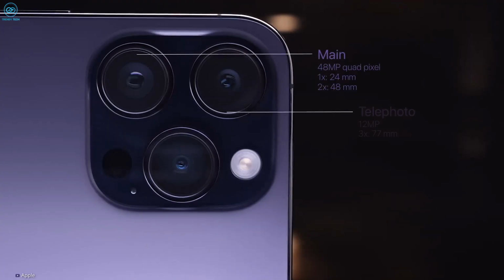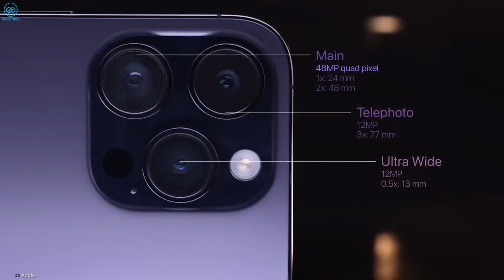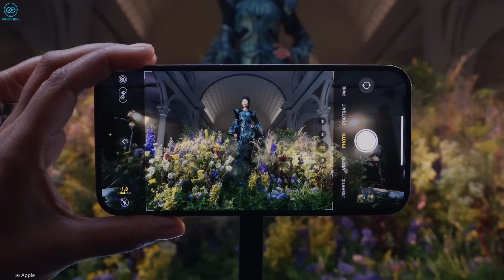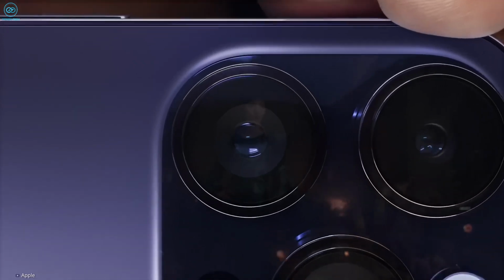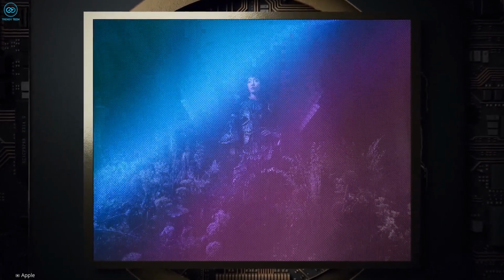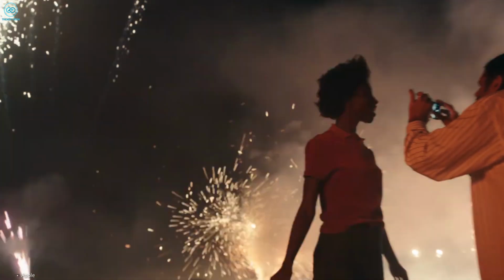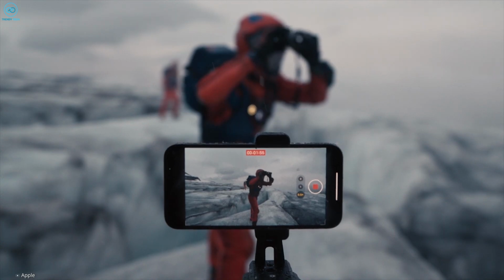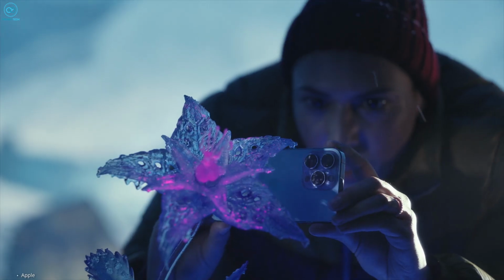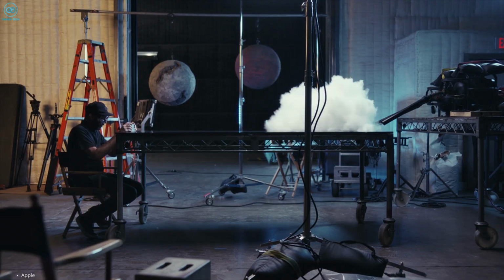Given that Apple recently enhanced the wide lens from 12 megapixel to 48 megapixel, significant changes in the camera department for 2023 are not anticipated. It's possible that Apple might rely on Sony's latest image sensor, which effectively reduces over and under saturation issues, while there is a chance of witnessing new camera shooting modes or other features. There are no reports suggesting a substantial overhaul of the camera system at this time.